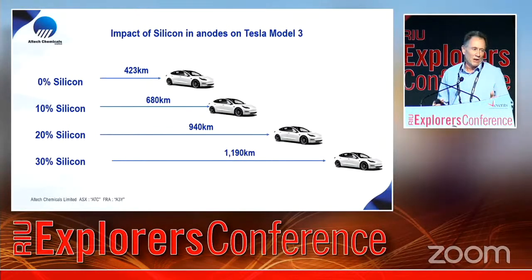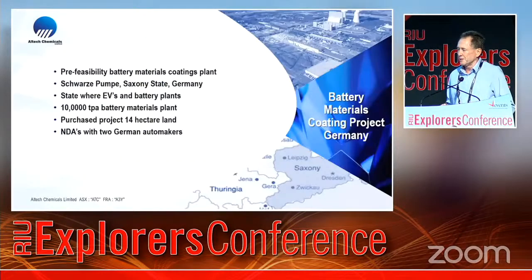Now, of course, the vehicle manufacturers are unlikely to give you a vehicle with a range of 1,200 odd kilometres. What they're more likely to do is reduce the battery size, maintain the range around 500 to 600 kilometres. But what that'll do is reduce the cost of your vehicle and also increase the efficiency of the vehicle.